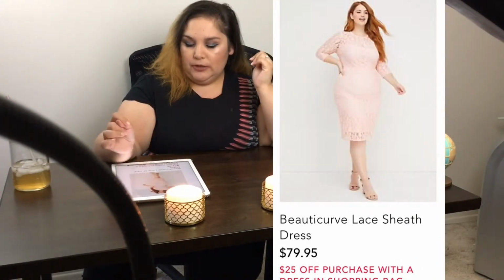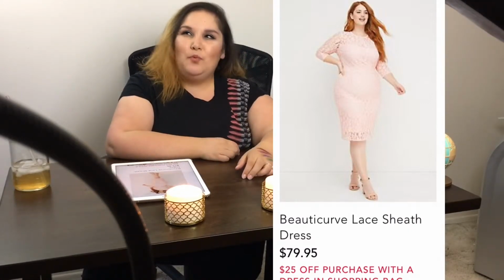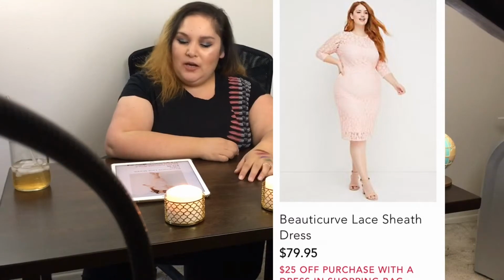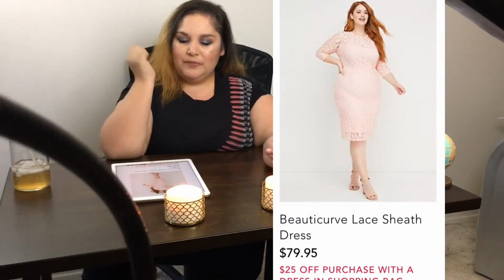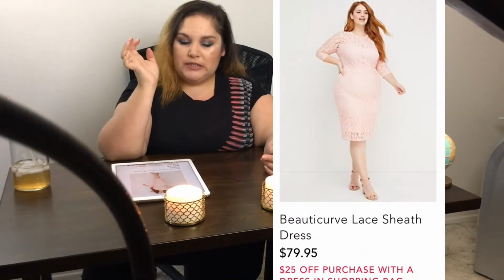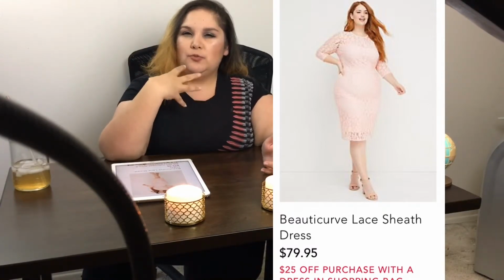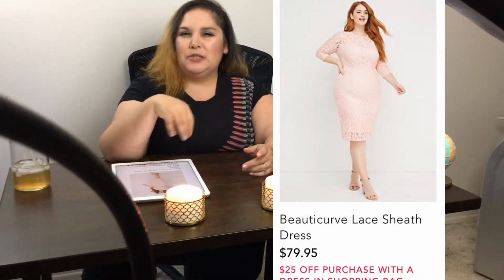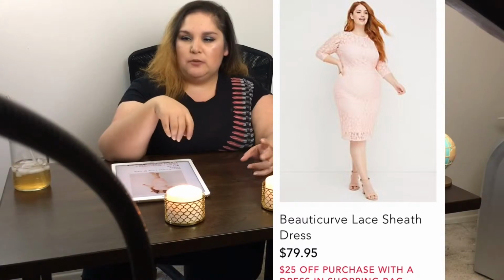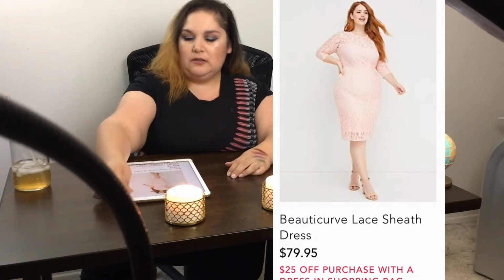This one is the Beauticurve lace sheath dress. This is the one where I'm like, why? Why $79.95? I don't understand why you would put this in your collection, especially because I Am at Beautycurve is just so much more fashion forward than this. I feel like this is something the brand made her put in so that they had a safe product, but I don't like it.